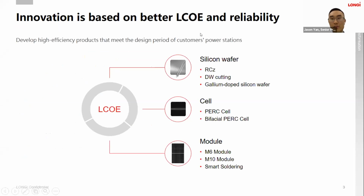So firstly, as we all know, the first principle for advanced product and innovation is always based on better LCOE and reliability. Modules are built and power plants are built to last 25, 30 years or even longer. So modules performing well against extreme weather conditions become a necessity. The core of reducing the LCOE is to comprehensively consider the module cost, the BOS cost of the power plants, and also the stability of the energy yield and the reliability of the whole system. When we review the history development of the industry, we can work on these 3 aspects, including silicon wafer, cell and the module levels to achieve better LCOE.